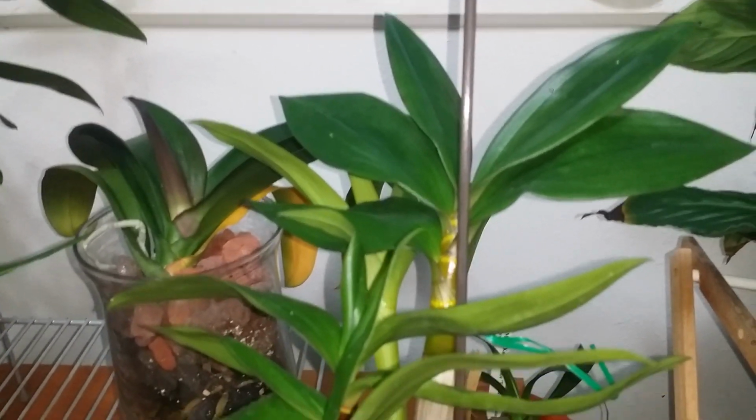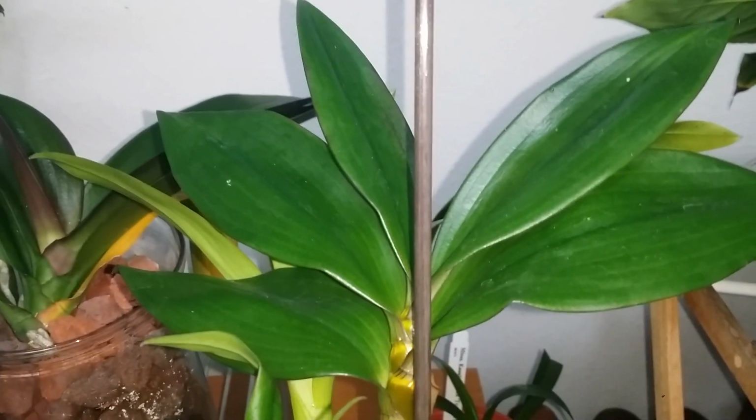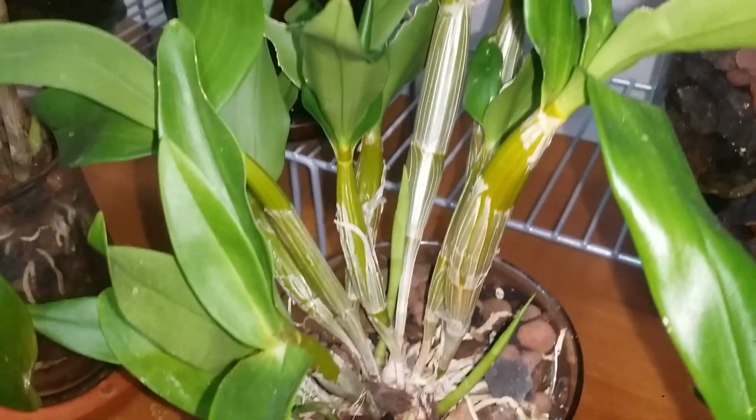Alright, so before I go, I would like to share with you some of my dendrobium orchids that are growing together with my Phalaenopsis orchids. This is a Latoria type orchid that I have according to the tag. When I purchased this plant, the flower is purple, and this one is another Latoria plant.